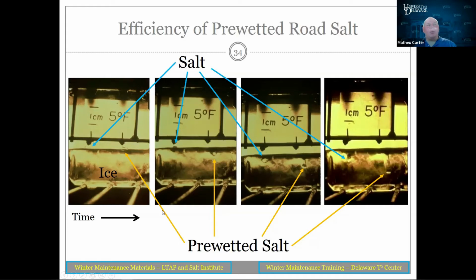Well, why is that? Again, it's a couple of different factors, but most of it is that pre-wetted salt already has some brine solution around it, and it's already got that exothermic... Does that impress anybody that I kind of almost know what that term is? It's got that reaction already going, that reaction that generates heat. And so it sort of leverages what the salt itself is going to do once it gets into solution with the material.